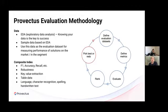Introducing the Provectus evaluation methodology, an unbiased benchmarking tool for choosing the right intelligent document processing solution for your business. Some vendors demonstrate better quality when processing elaborate reports. Others do really well with handwritten notes and clinical records. We need to consider all of these factors, and we at Provectus have developed a methodology to make it easier. It's a benchmarking tool to make it easier to choose the best option.